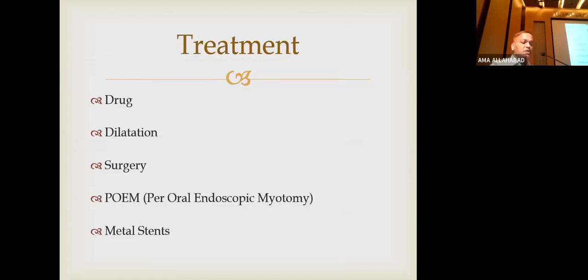So treatment is basically very straightforward. Drugs are hardly of much value in the initial phases. Dilatation is what most gastroenterologists mostly do and offer. Surgery is the gold standard, against which most other treatment options are compared. Recently we have started using per oral endoscopic myotomy, and it is now being done very frequently in most centers, like third space endoscopy. A stent is placed in cases where the condition doesn't permit, or the patient has a malignancy and is not eligible for any major surgery or major intervention.